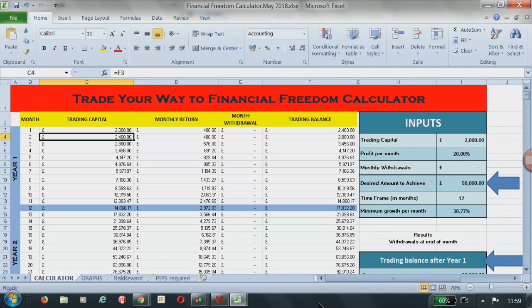Otherwise, that's why margin requirements are quite good. The new ones that have come in stop you from being a crazy fool, risking far too much per point. And tons of traders do that. And that's where they give us their money.